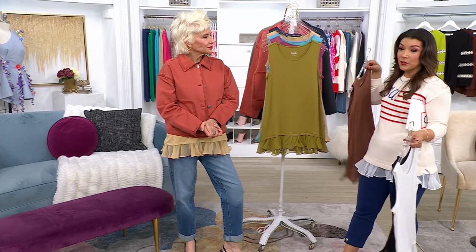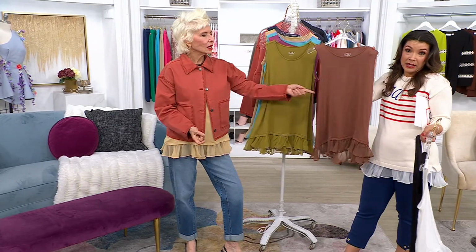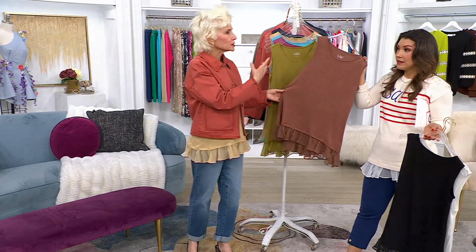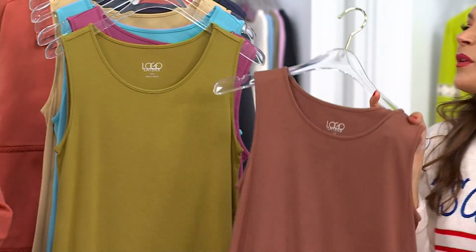So a lot of you are grabbing the black and the white because that's going to give you a really great palette to mix and match. What Stacey's wearing is that raspberry, the cocoa nibs. You're really going to be the chicest. That's great because brown with the white pants.